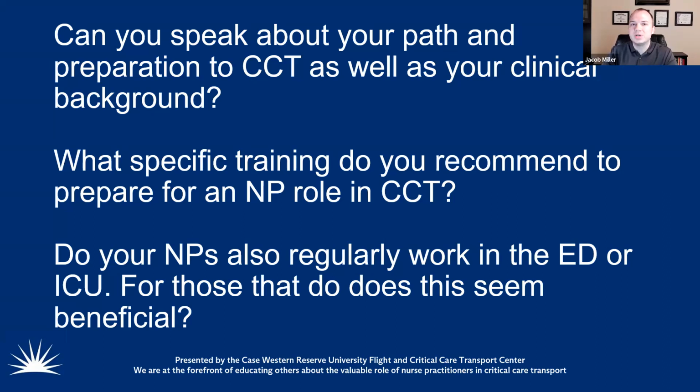Same deal with the Cleveland Clinic's model, I mean, those nurse practitioners are almost exclusively flight. And if they work in the ICU, it's that tele ICU. So they're really not managing the patient. I mean, they are managing the patients, but they're not at bedside. They're not performing the physical exams. They're not performing the procedures.